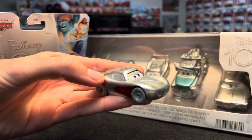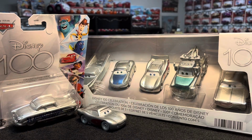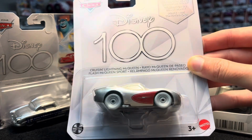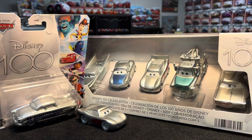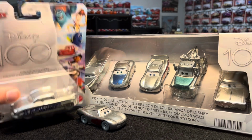As you know, I already reviewed the Cruisin' Lightning McQueen single back in June, so that was very cool. I got them very early on. Actually, I think the first person possibly in the entire world, or at least North America, to find them. First person to review them anyway, so that was really cool. Very special day. I got them in Niagara Falls. My family got them for me. But these guys, much easier to find, of course, except for this Doc single, for me at least.